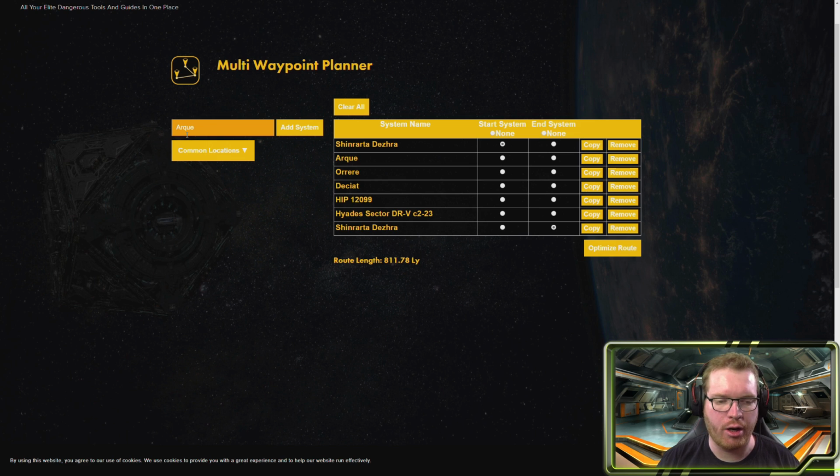I can of course click here on copy, and that puts it in the system's clipboard. So I can just basically copy these and then paste them into the game. Of course, that only works if you're playing on a computer. If you're playing on console, you will have to type these systems in manually. But yeah, they're there, and it's a pretty neat little tool.